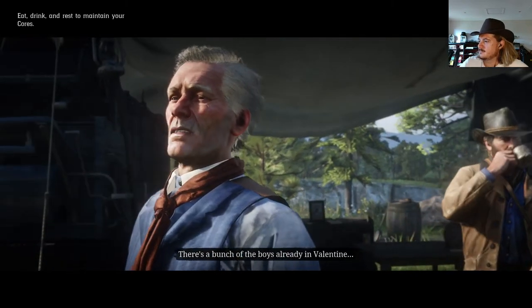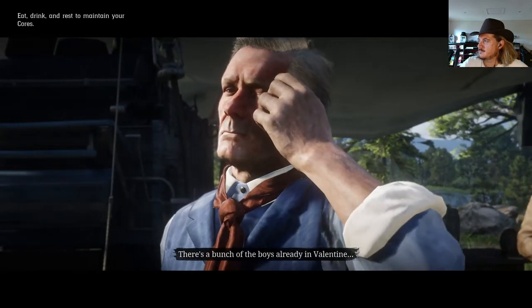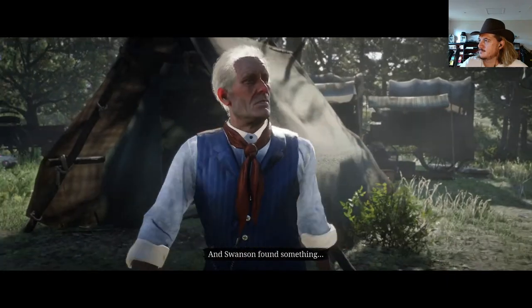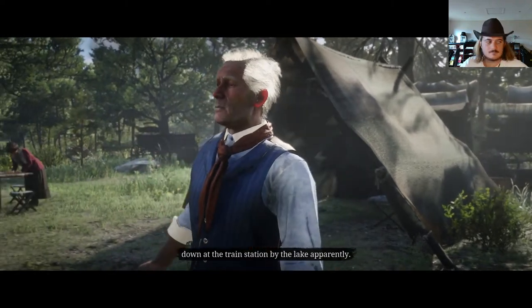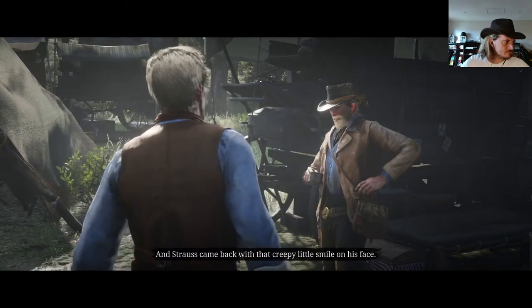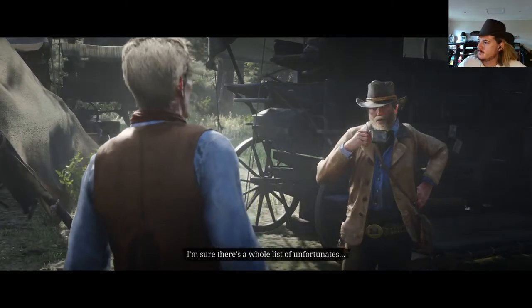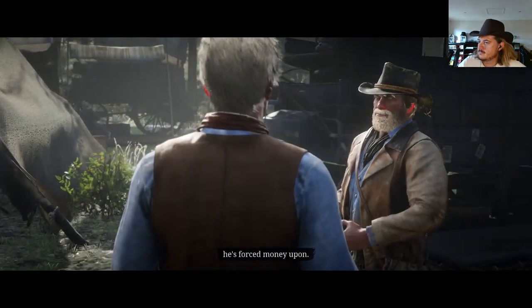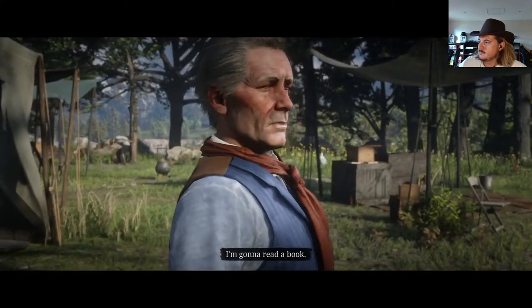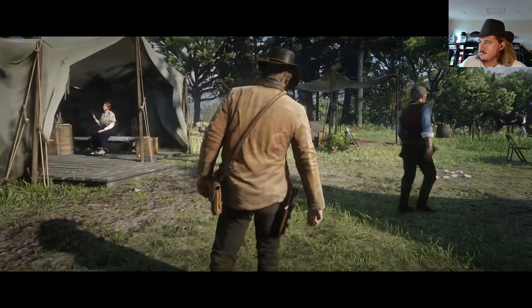There's a bunch of the boys already in Valentine. Bill, Charles, and Javier. And Swanson found something down at the train station by the lake, apparently. And Strauss came back with that creepy little smile on his face. I'm sure there's a whole list of unfortunates he's forced money upon. Thank you. And you? I'm gonna read a book.